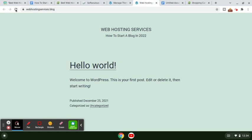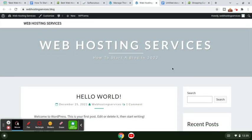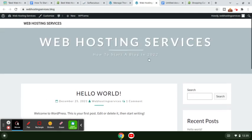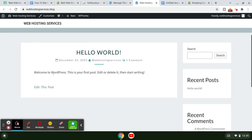This is the previous page, but if we refresh it, now we're going to have the new theme itself installed. So you can see this right now. This is the new theme itself. And you can see it has a little bit of color right here in the header itself. And this is the default post. This is the wording or the content.